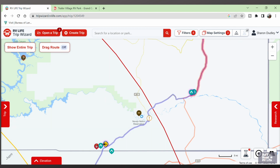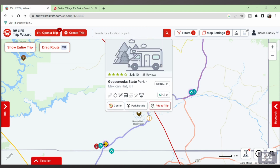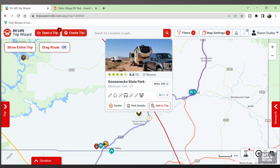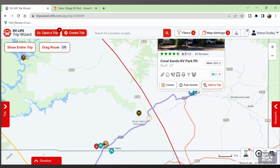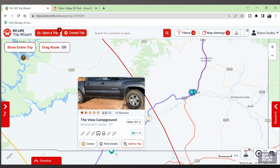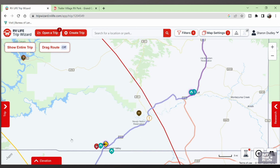Here's a state park right here, about 150 miles away. Gooseneck State Park, Mexican Hat. There you go. Water only. Big rig's okay. Because I had these filters on, I can look at these other campgrounds and see what they're all about. There's Monument Valley, and it's within my 150-mile range.